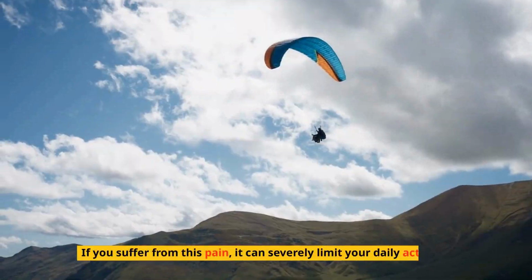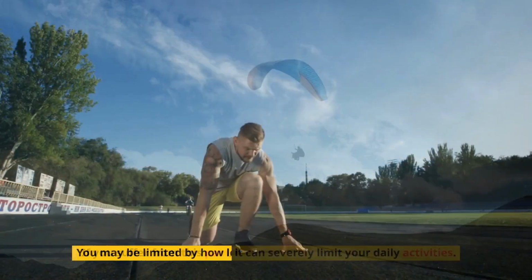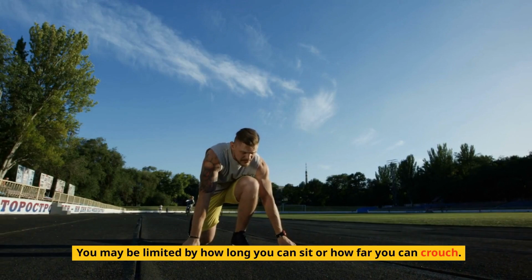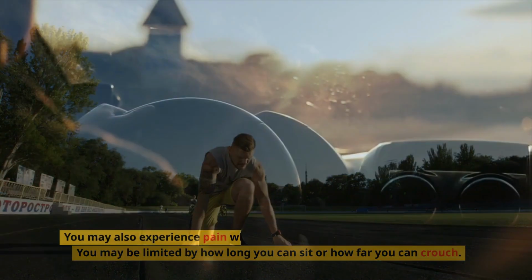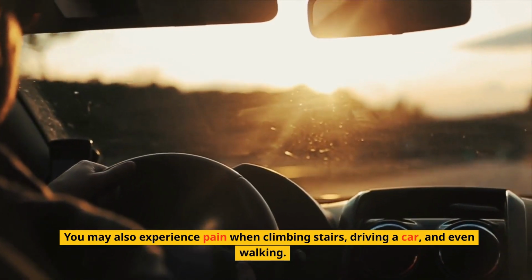If you suffer from this pain, it can severely limit your daily activities. You may be limited by how long you can sit or how far you can crouch. You may also experience pain when climbing stairs, driving a car, and even walking.